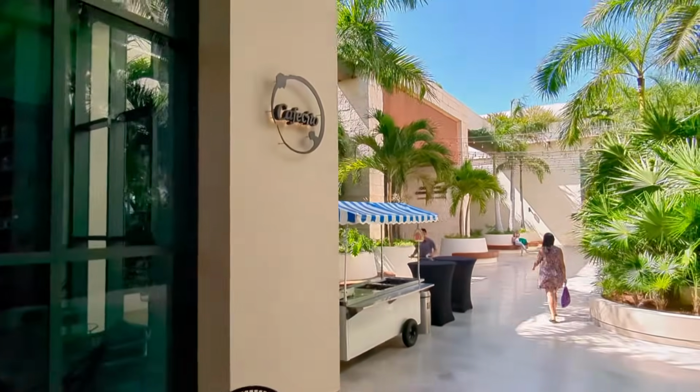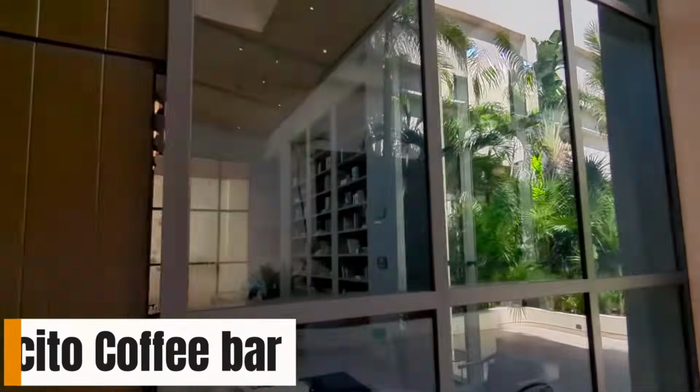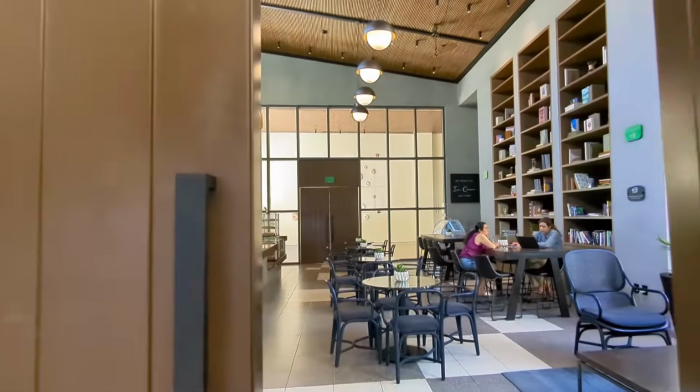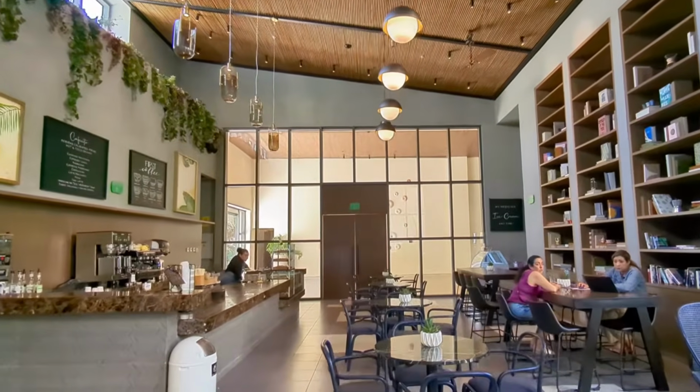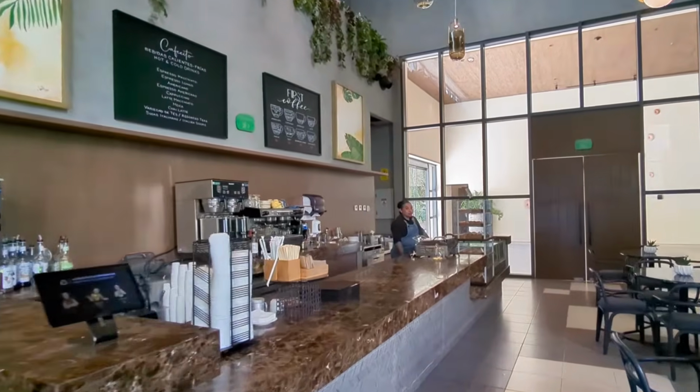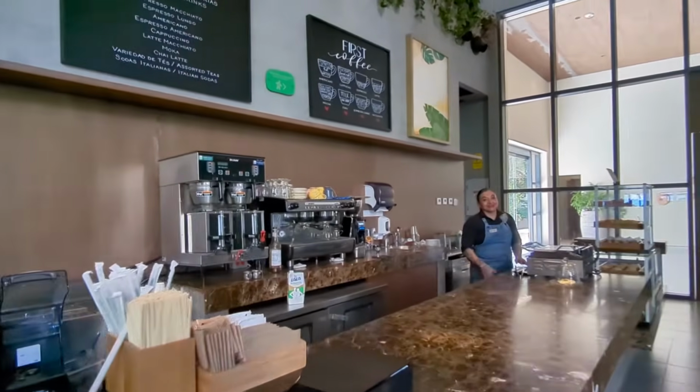Now, carry on back down past the sports bar. You're going to find yourself at Cafécito. This Cafécito is exactly what you think. It's a coffee bar. And this is where we came almost every morning to grab ourselves an iced latte or a regular hot latte. Anything that you want, they're going to make.